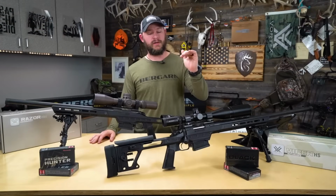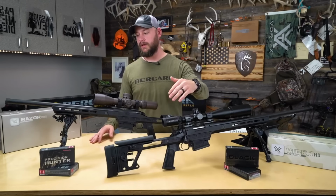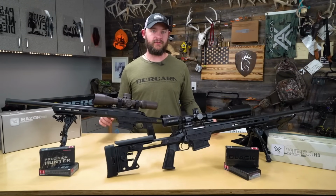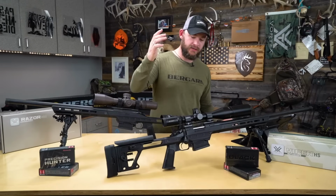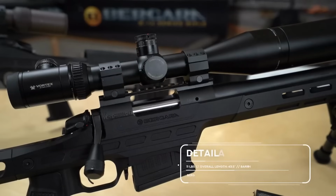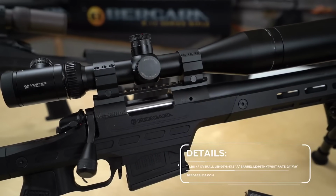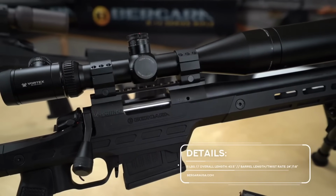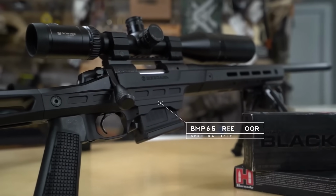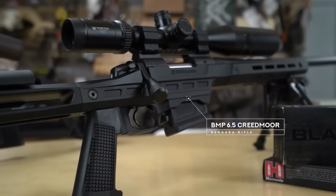All right, guys, first off, I want to show you a comparison between the two that we're looking at right here. Somewhat similar, but there are little differences, and I want to point those out right now. So this Bergara 6.5 Creedmoor weighs in at 11 pounds. Overall length is 43.5 inches with a 24-inch barrel and a 1:8 twist rate. It's a number 6 taper barrel. It comes with a 5-round AICS detachable mag.